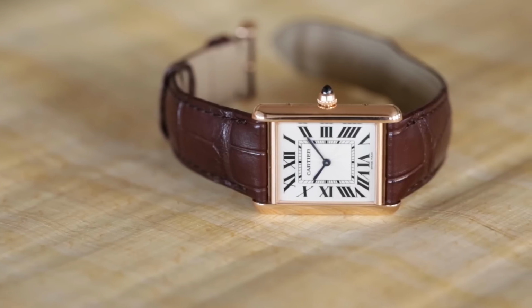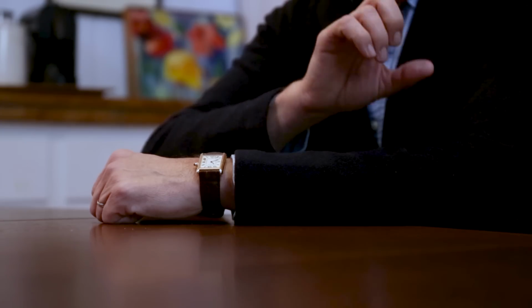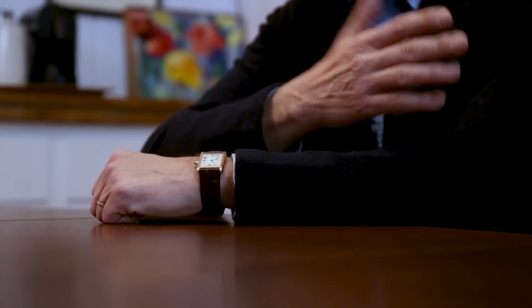This Cartier is the latest incarnation of the tank that's being produced this year. It's the sweet spot of size. I think it's approximately 33 millimeters, which I like because I don't have a huge wrist. And I like that it's mechanical. I like that I get up and I make that connection with the watch and I wind the watch.